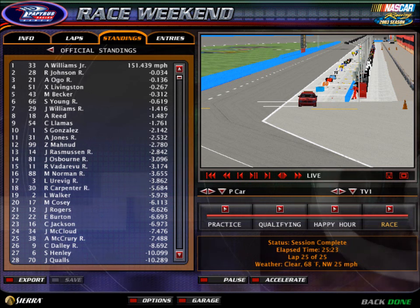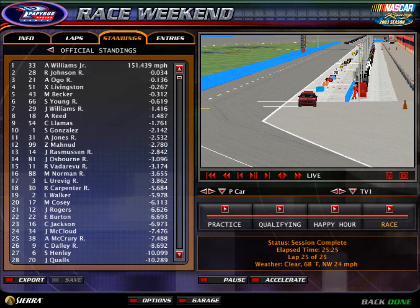But again, congratulations to Aaron Williams Jr. and the whole 33 RCR team for the victory today here at Auto Club. The Royal Purple 300 is done.